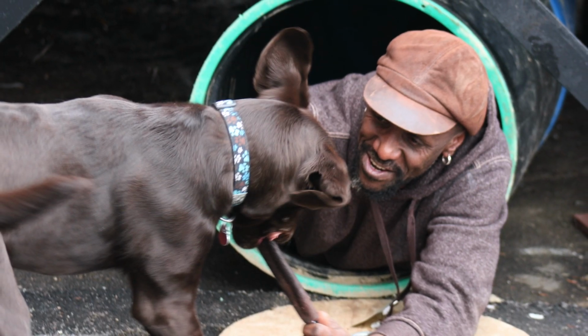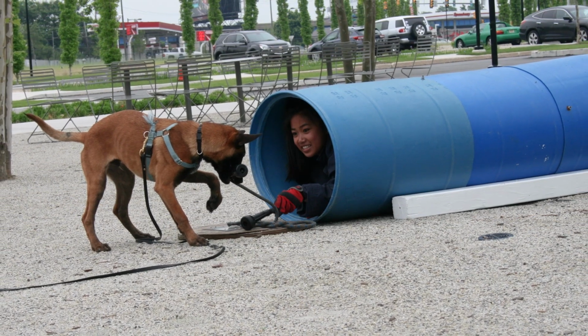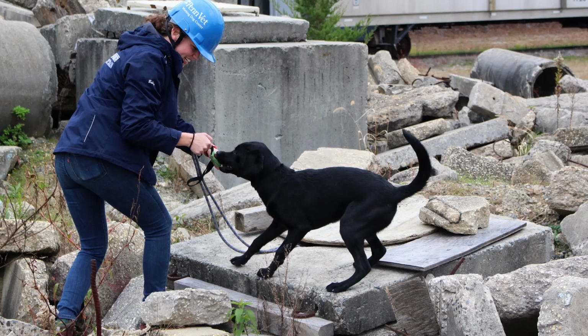Last but not least, I have to talk about our amazing corps of volunteers. There are volunteers who come here every morning on their way to work to help open the center, to make sure that everything is ready for the day when the dogs are being dropped off.